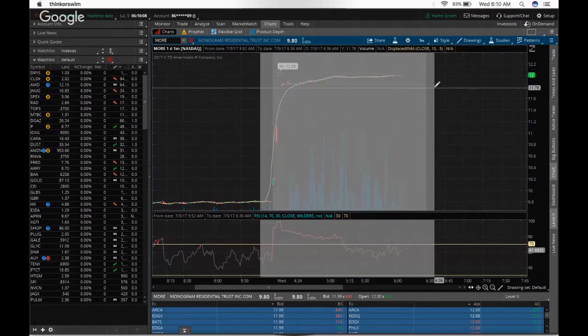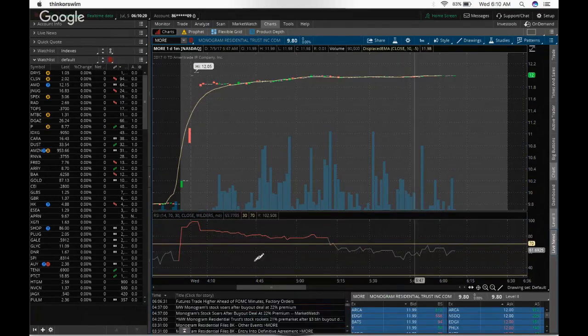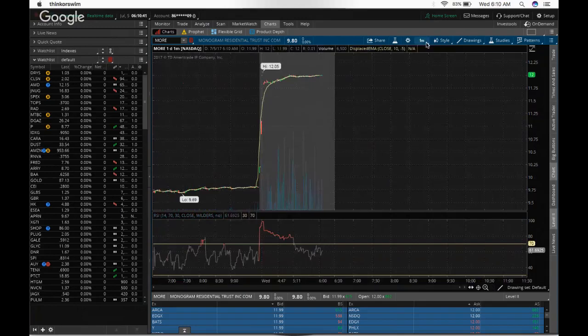It looks like it broke above $12 once, and now it's flatlining above $12, so there's somewhat of a resistance there. I don't know exactly why it's up so much, so let's look a little bit more into it. Oh, they scored a buyout deal at a 22% premium. Okay, so there's actual news on why this stock is seeing so much volume: this company is being bought out by another company.